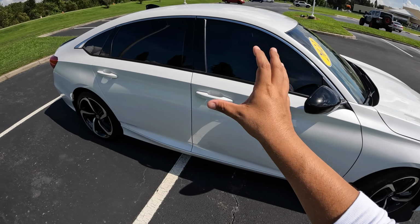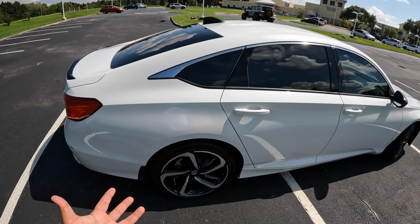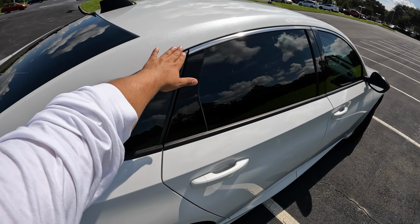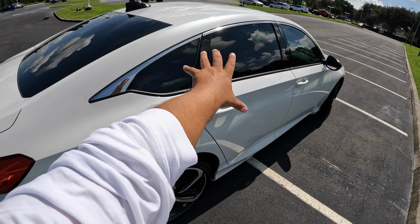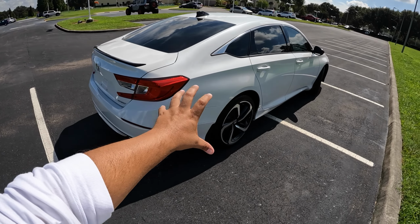Even though this is a slightly used model, it's only got a little over 600 miles on it, so it's a brand new model. As you can see, guys, it's a brand new Honda Accord. We got a bit of chrome here on top of the windowsill. It's really nice. Look at the way it looks, more of a coupe-ish kind of design, which I absolutely love.